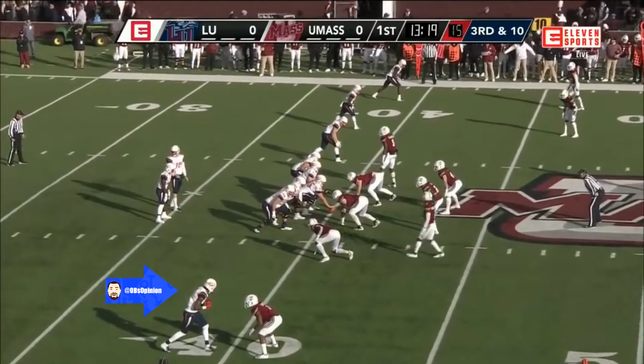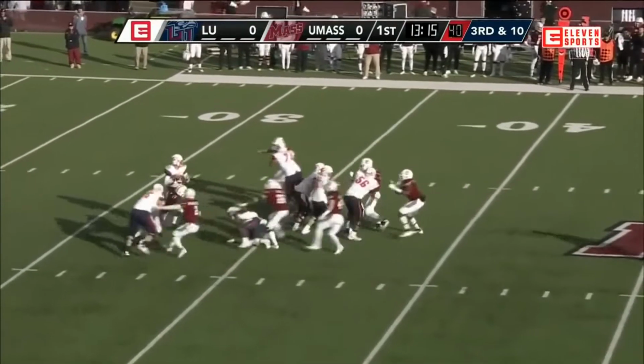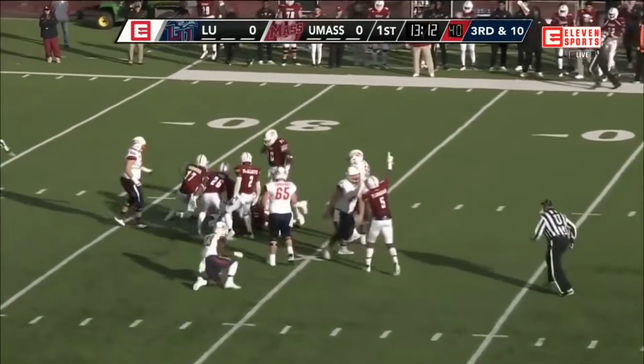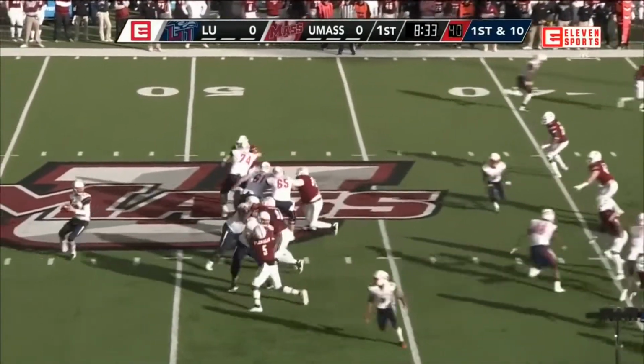Gandy-Golden is the go-to receiver for Liberty. 42 catches on the season. He's split wide to the right. Calvert under pressure, down he goes. Jump on it, don't try to scoop it. First down and 10 for Liberty.